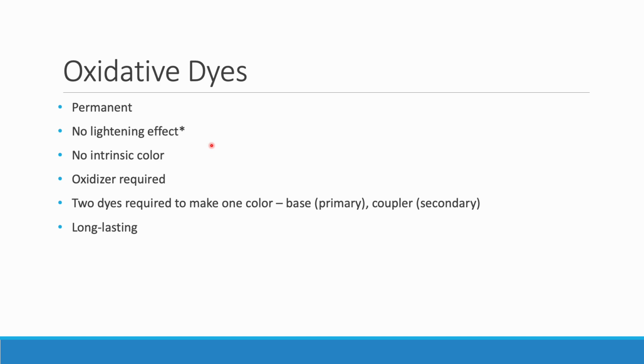Because oxidative dyes generally don't have a color, there's no intrinsic color to the powder, this means the color that you see is not the color you get. You actually have to react these dyes together and with an oxidizer, and an oxidizer is required in order to form the color. In fact, 2 dyes are required to make 1 color, and we call these dyes bases or primaries, and couplers or secondaries. These dyes are small on their own.